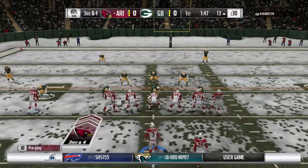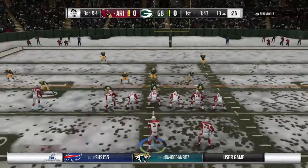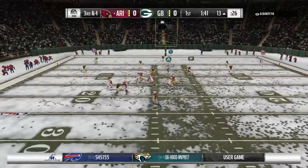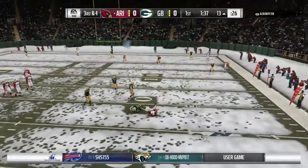Here's the 7th play of this drive. This is 3rd and 4. From the gun, it's Rosen. Escaping the pressure right. And he can't get rid of it.